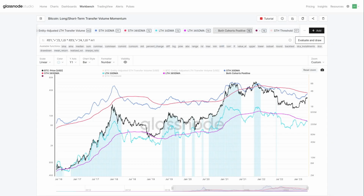So the first thing I want to start with is actually an on-chain activity type metric. We use these all the time. This is our momentum type formulation. Now I've got a bunch of traces here. Essentially the top one here, the dark blue and the red, this is our short-term holder transfer volume. So we're looking only at the volume being sent around by short-term holders in the yearly moving average in the red and the monthly moving average in the blue. Now, as you've seen with these before, essentially blue above red, good sign, blue below red, not so good sign.